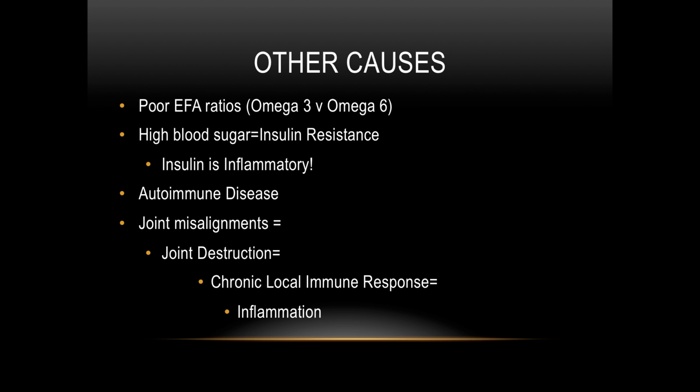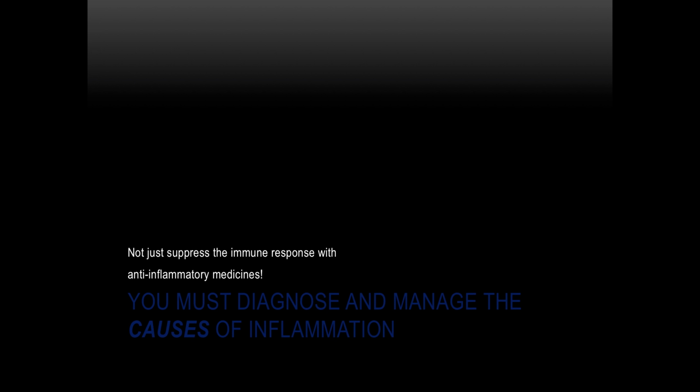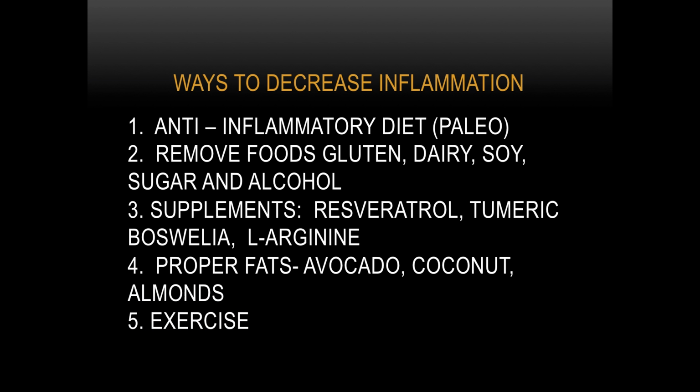Of course, autoimmune disease. We could have joint misalignments or joint destruction, which create a local immune response and an inflammatory reaction in that area, such as rheumatoid arthritis. So it's important that we don't suppress the immune system with anti-inflammatory medicines. You have to diagnose and manage the causes of the inflammation.